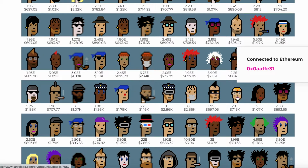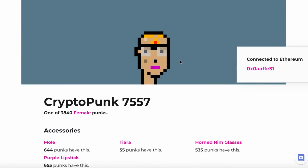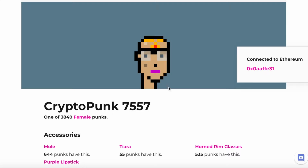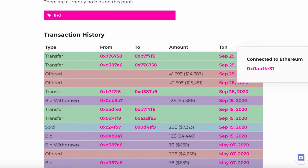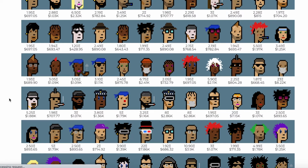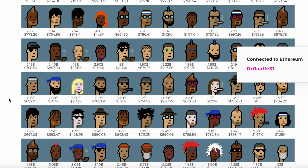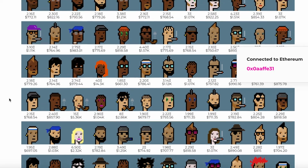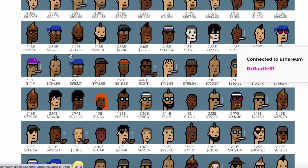So here's another tiara for 20. There's a lot of controversy around the tiaras, the obstructed versus the unobstructed tiara, which is why this went for a little bit less. It was half the price of the first one I showed. Let's see. Quickly scrolling. This is pipe vampire for 4.